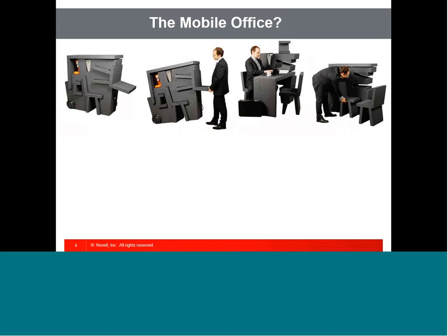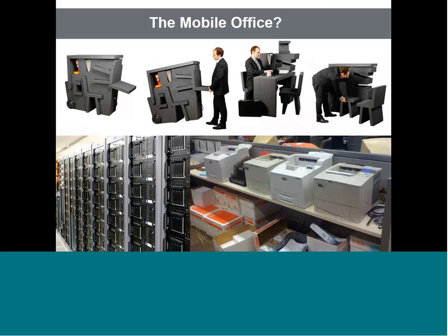So some people preempt this call or this panic attack by taking their work with them. This is some industrial designer's idea of a mobile office, being able to prepare and take that work with you. But the fact of the matter is there's a lot of resources, and specifically all of your files and all of those printers, along with their custom forms and special paper types and everything else that are back at the office, that are simply impossible to bring with you in a physical sense.